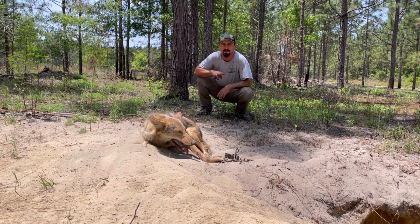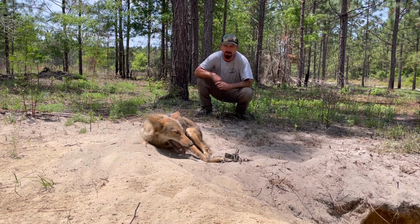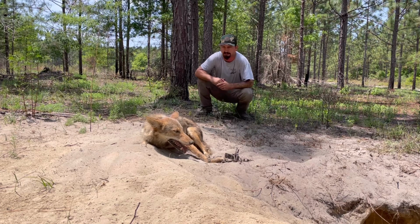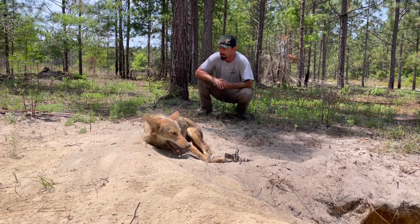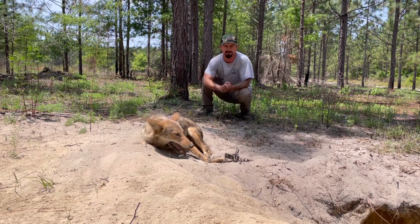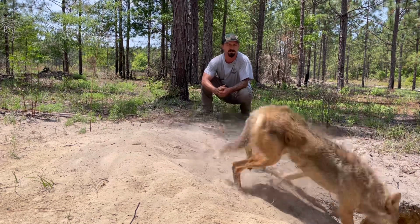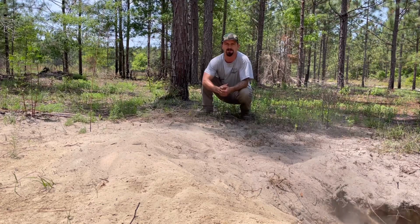All right, this makes number 3 for today. Second coyote off this property. It's hot, man, and we're trying to get these animals out of here as quick as we can because of the heat. Anyway, we're gonna snap up some pictures of this guy and get moving, but we're killing the fawn killers. Anyway, grab some pictures and move out.